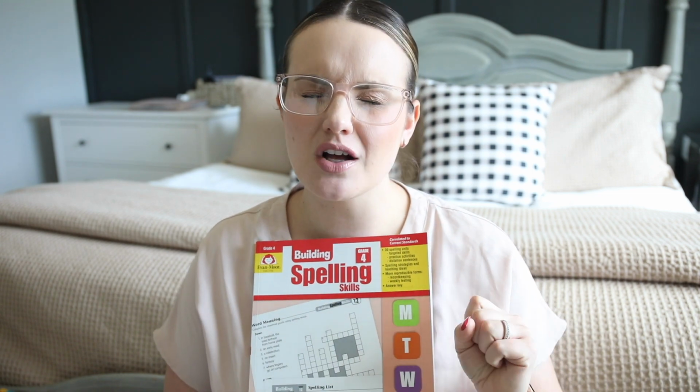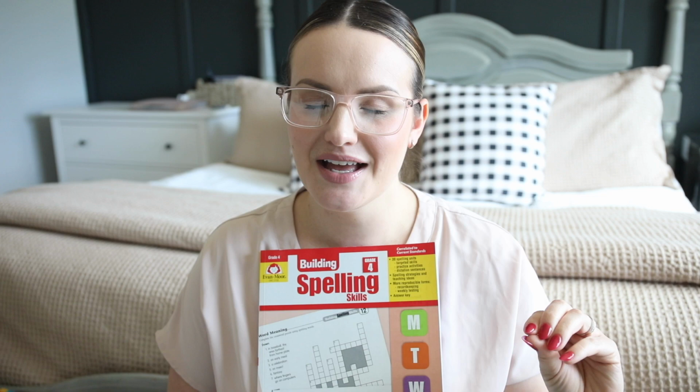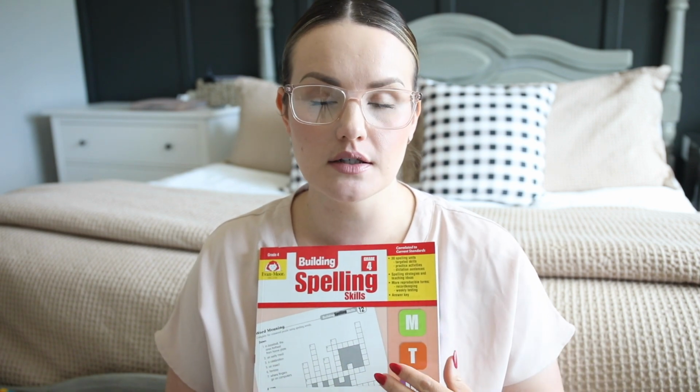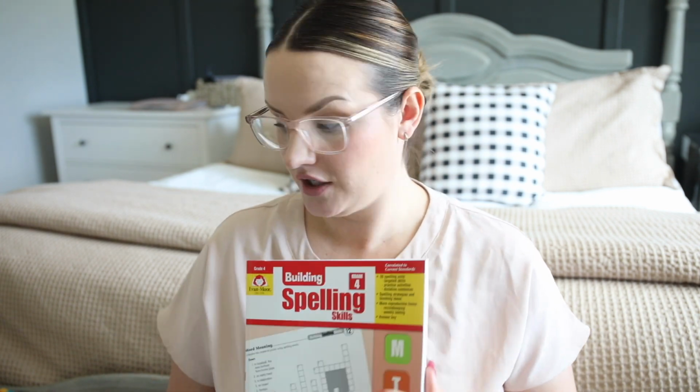We've also used Explode the Code. I struggle a little bit with Explode the Code because of the messy pictures. They're sometimes a little too juvenile for me. I don't love that. And this doesn't have pictures. It's a lot of just words and letters. And so this is a little bit more of a cleaner, sleeker spelling program, and I like it a little better. So that is what we're going to use for him next year.